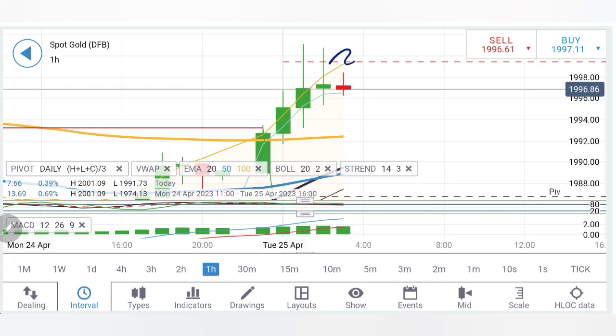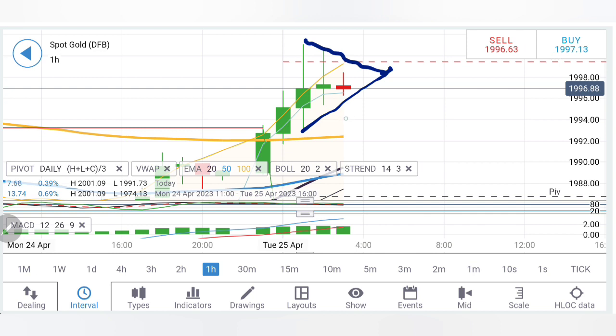Now, on the hourly charts, it traded outside Bollinger Bands, expanded the Bollinger Bands, getting the resistance here right now, giving lower highs, higher lows. Which means if it trades below 1994, or rather I will say 1992, you can sell there at 1992 and expect it to drop more. And how far can it go? 1985-80 is going to be the next strongest support.